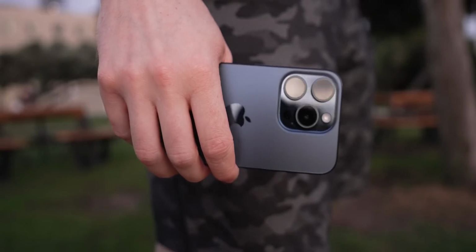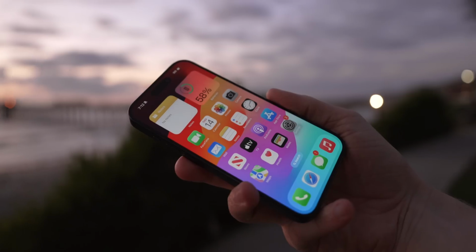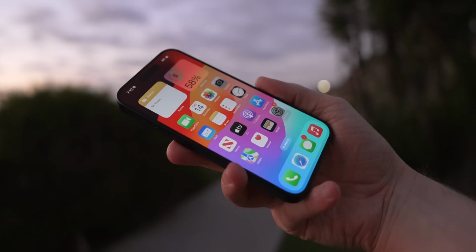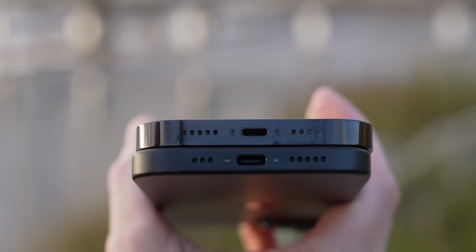USB-C is here, way better cameras. You've got a new design that feels so much better in your hand. Broadly, Apple nailed the things that I care about. And while battery, we will have to wait and see. Every other part of this phone is passable, if not great. And I've just been really enjoying using these phones.